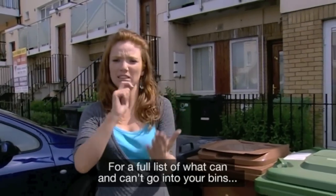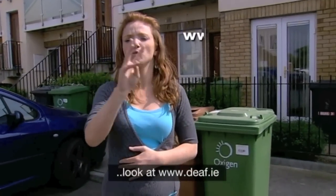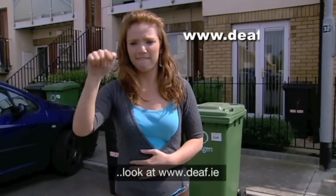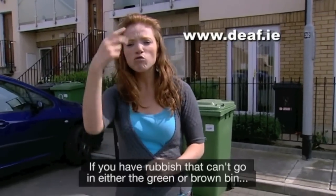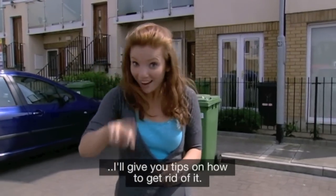For a full list of what can and can't go into your bins, look at www.def.ie. If you have rubbish that can't go in either the green or brown bin, I'll give you tips on how to get rid of it.